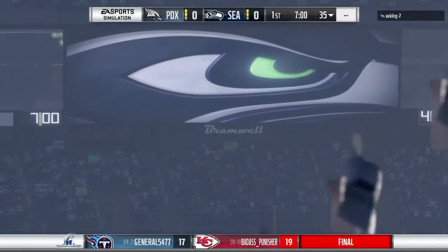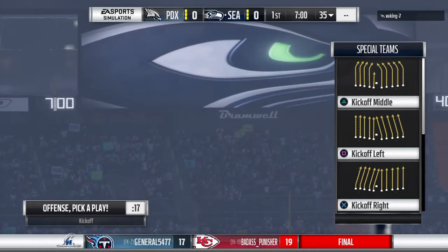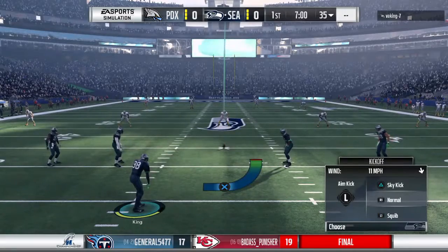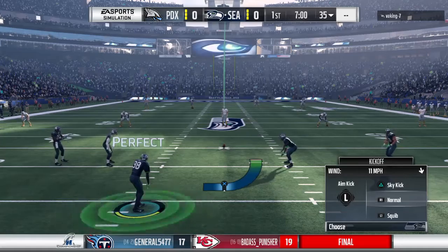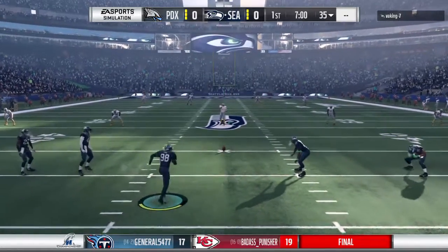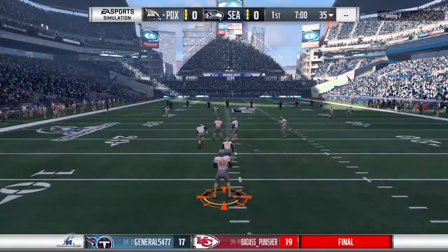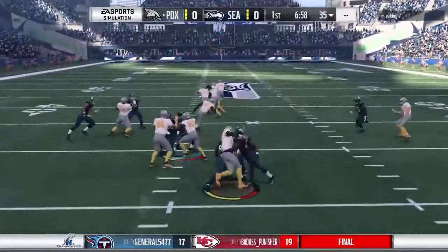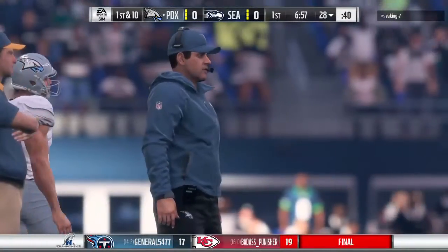Larry, EA Sports coverage of the NFL brings us to the Evergreen State and CenturyLink Field in Seattle, Washington. Coming up, it's a battle to represent the NFC in this year's Super Bowl, and we've got a classic in store between the Portland Snowhawks and the Seattle Seahawks. This one taken just inside the 10. And he'll take it past the 25 and up to the 28-yard line.